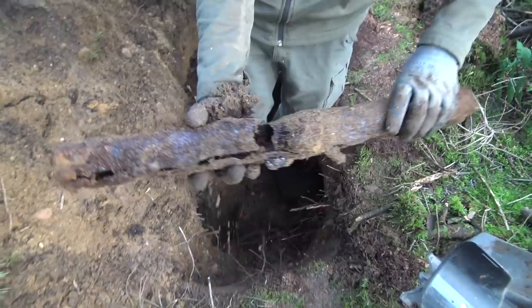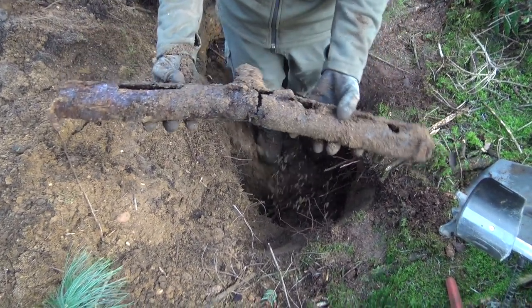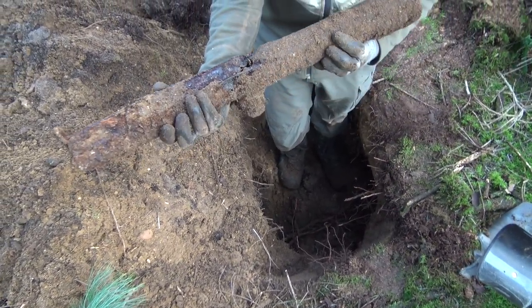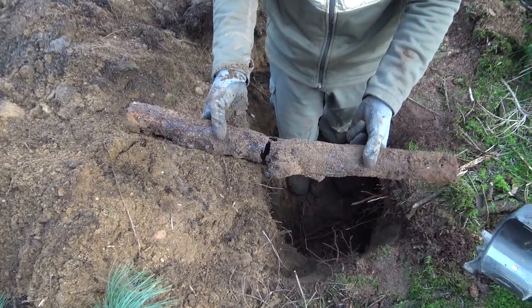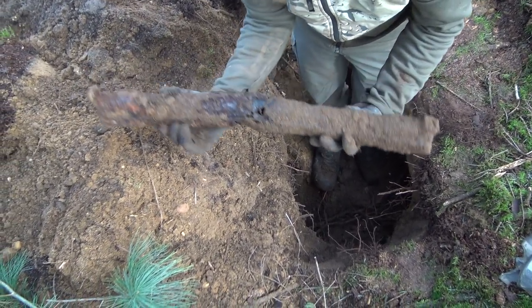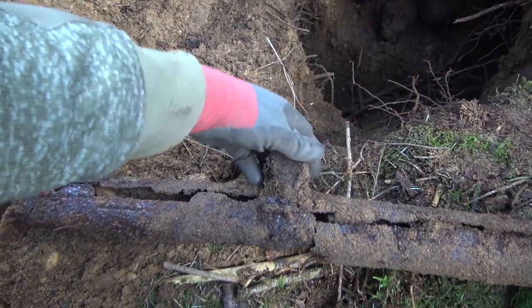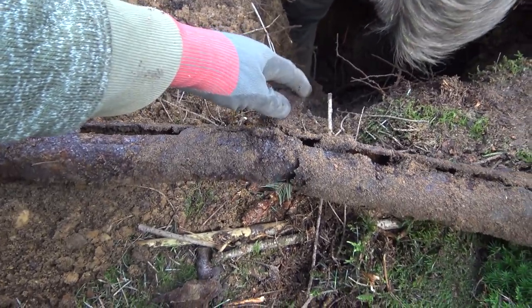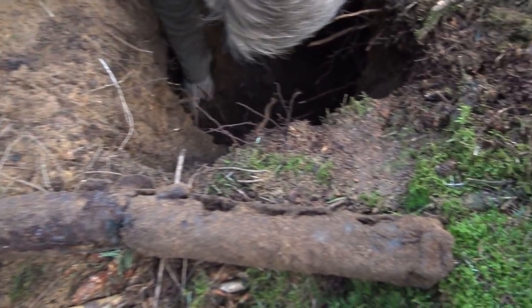Oh wow, yeah, it did break in half, oh man. But that's still a very cool find. It is a container, yeah. MG spare barrel container. Let's see if the barrel's still there too, bro. Well, too bad it's not in the best condition.